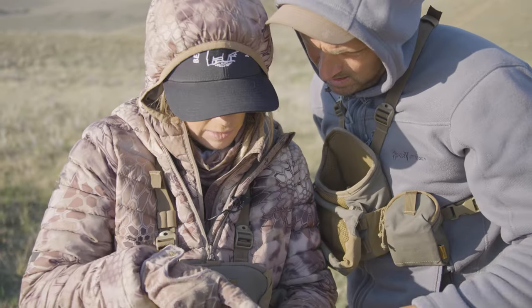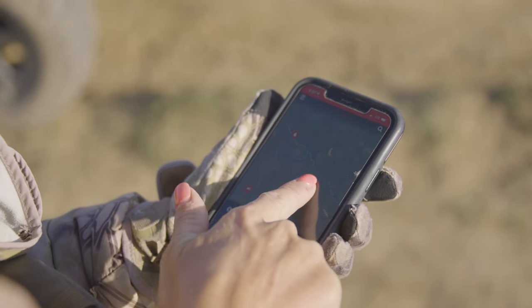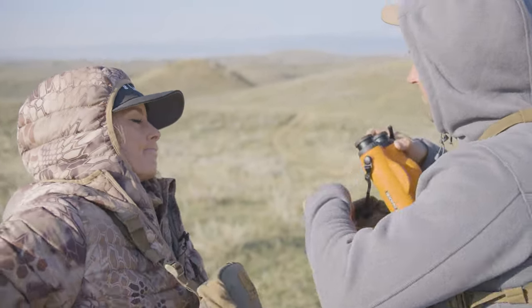See those four little mountains? There's this top, so he's in here. Let's make a move. All right, let's go.